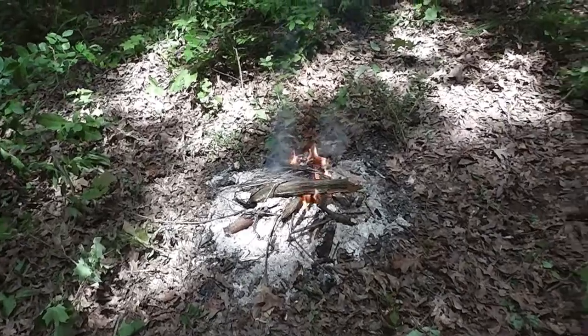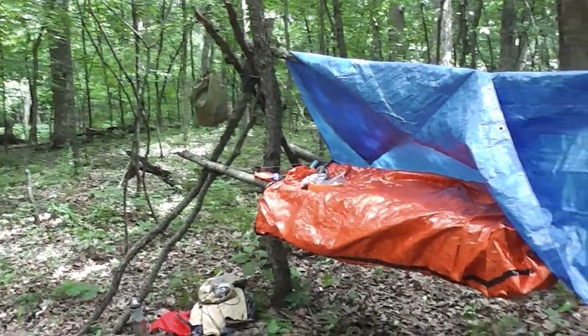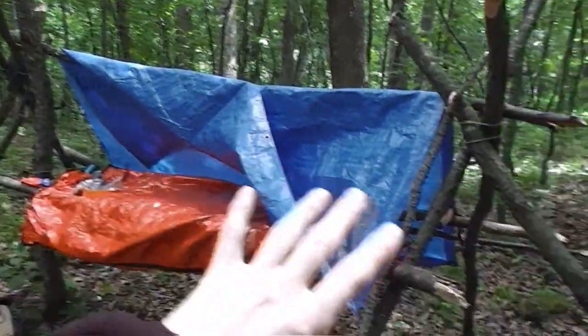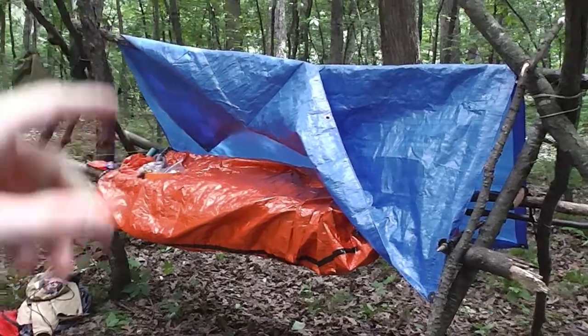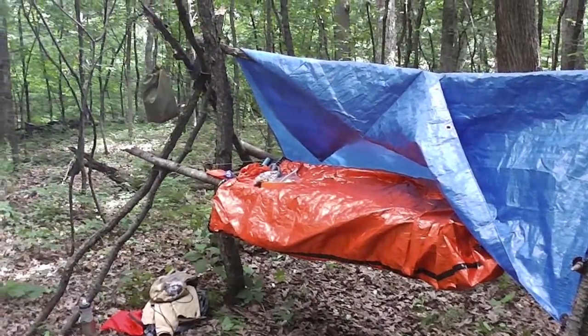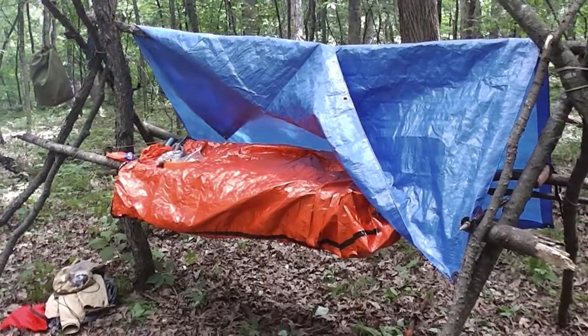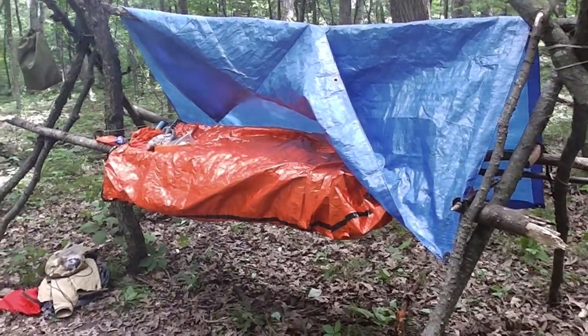Alright, got the last of the wood on the fire, so I'm just going to start cleaning up camp and packing up to leave. I am going to leave this tripod bed just the way it is. I'm going to take the tarp, but I'm going to leave it together with the paracord and everything. Like I said, this is private property. I kind of like the way it turned out, so we'll leave it up. Maybe we'll come back to it in the future.